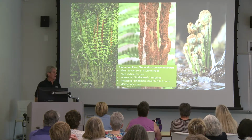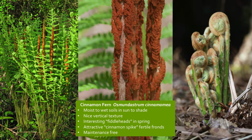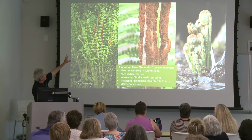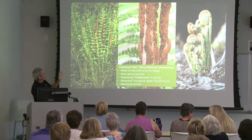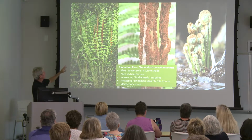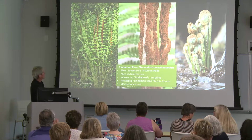I threw a couple ferns into this program as well. One of my very favorites around here, a native fern, is the cinnamon fern. In the spring, they form these little fiddleheads, which are pretty cool. And actually, they're edible. Anyone here eaten fiddleheads before? All right. I think you saute them in butter or something. But anyway, they produce these fiddleheads, and then they start growing, and then they send up these cinnamon spikes, which aren't really cinnamon at all. Don't eat them. It's the fertile fronds from the fern.